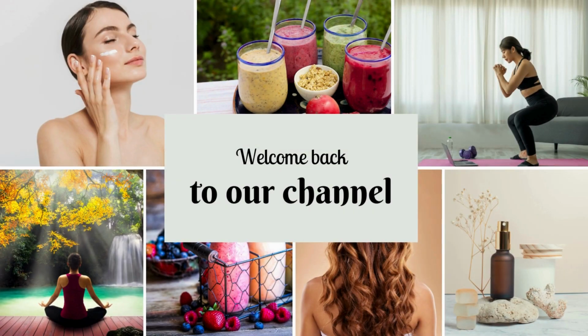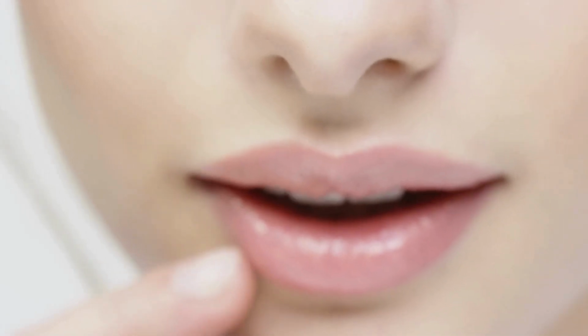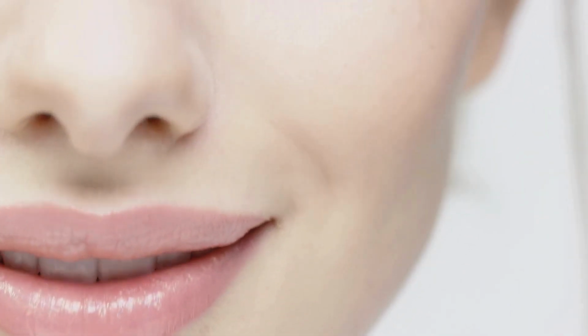Today we've got an exciting topic to discuss, achieving pink lips naturally. We'll delve into the causes of dark lips, the best ingredients to use, and share some DIY remedies to help you achieve those rosy pink lips you've always wanted.